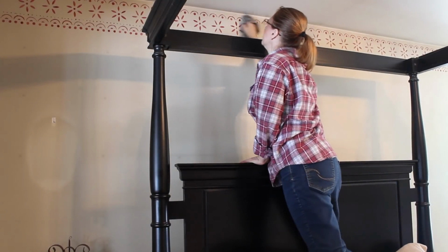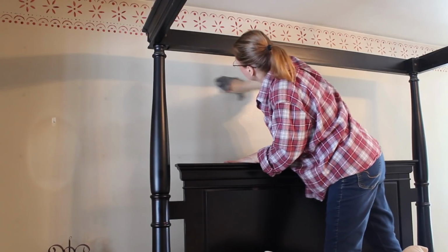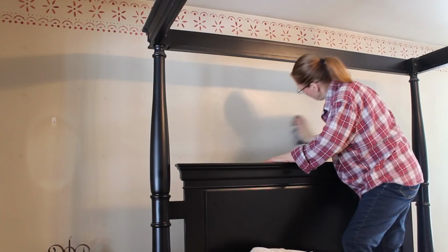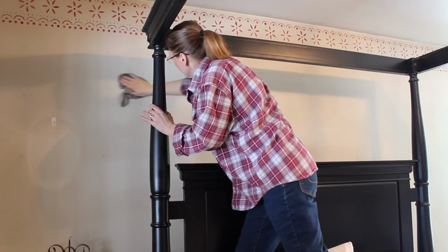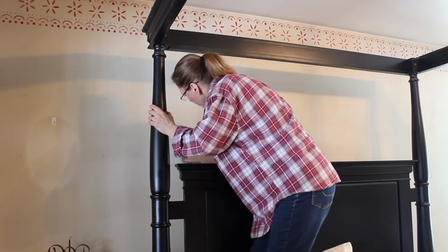I'm starting where I left off. This is the 3rd of the 4 walls that I need to do, and yeah, this was a lot of work. But I'm really glad that I did it. And the end result you're going to see is nothing short of amazing.